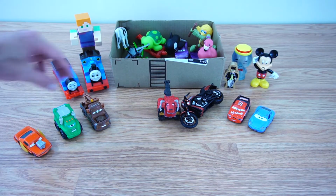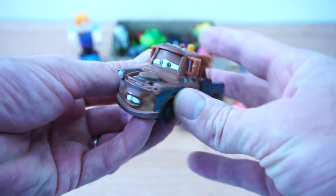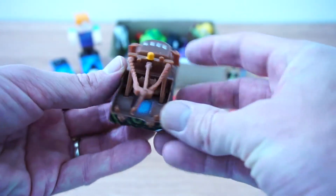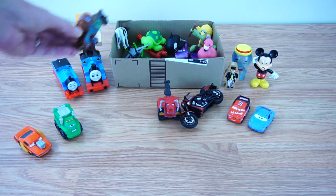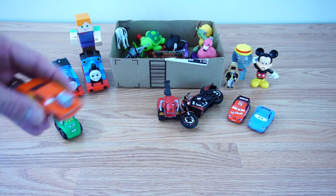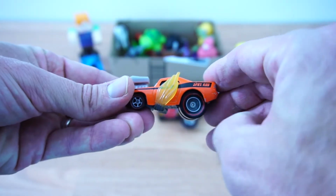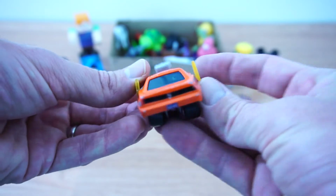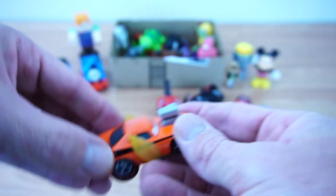Alright, who's up next? Oh, looks like we have a brown tow truck. There goes our tow truck. Okay, guys, who's next? Oh, how about our orange racing car? He's a fast, fast racing car. He's orange. There it goes.